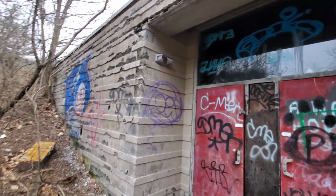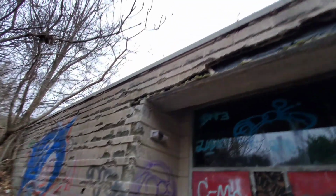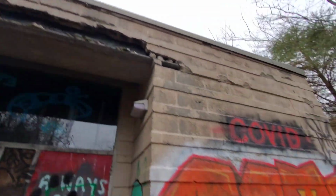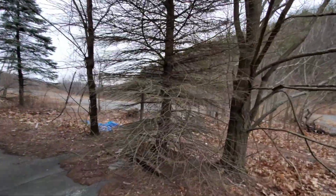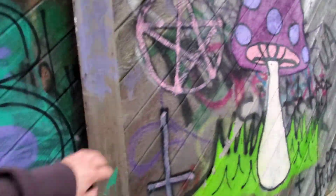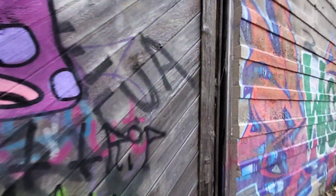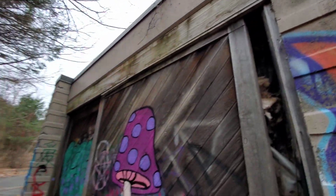Alrighty, look at the damage here just from the weathering. See how the cinder blocks are falling apart? Got little trees stuck in the cracks. That'll just shimmy the building apart after a few years. Nope. See, these are doors and they move on tracks, it looks like. Right?